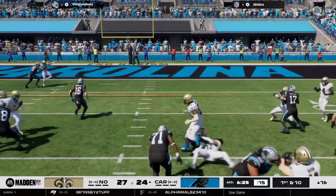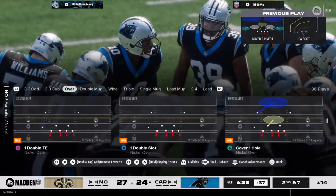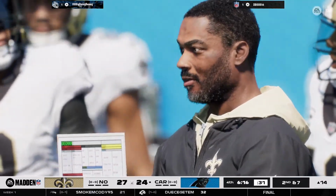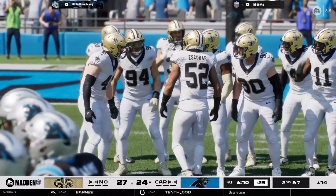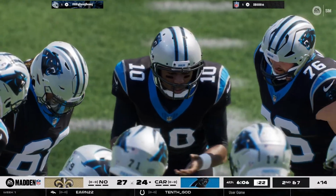Now Gibbs. And he's able to push his way forward. A gain of about 2. It'll be 2nd down. Nice job by the running back making the first guy miss, but it's the pursuit by the entire defense. Even though he doesn't get him down on his first try, the rest of his guys are all rallying to the ball, and they bring him down for a short gain.